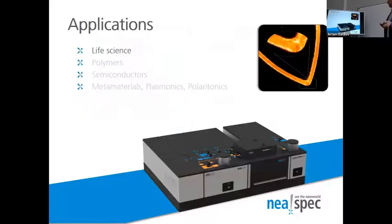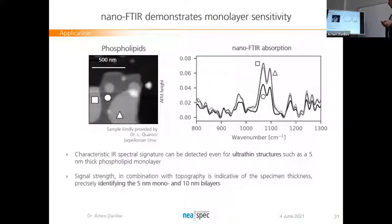Next, I'm going to talk about some life science bio applications. I think we're quite good in them, and they are also quite interesting in my opinion. This was a project done with Professor Luca Quaroni from Jagiellonian University in Krakow. Here we demonstrate the monolayer sensitivity again.